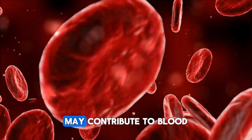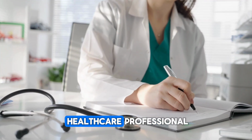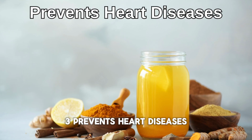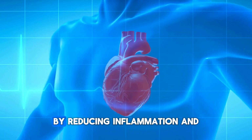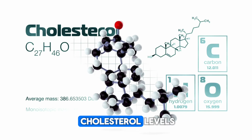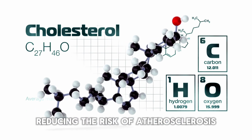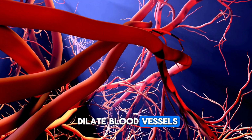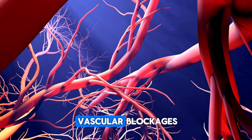Regular consumption may contribute to blood sugar control, but it is essential to consult a healthcare professional before any supplement or dietary change. 3. Prevents heart diseases. Curcumin can protect heart health by reducing inflammation and oxidative stress. It can lower LDL cholesterol levels and increase HDL cholesterol levels, reducing the risk of atherosclerosis. Curcumin is known to dilate blood vessels, lower blood pressure, and prevent blood clotting, reducing the risk of vascular blockages.